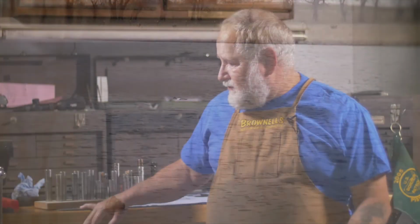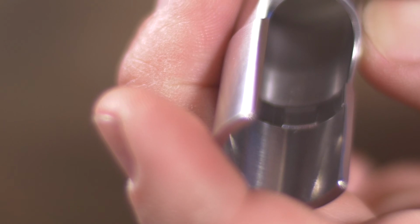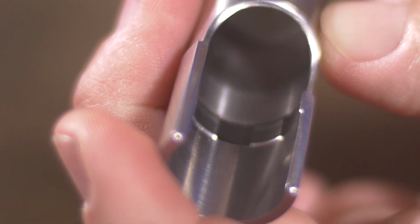What makes Patternmaster different? This is a Patternmaster cutaway tube, and I've cut this away so you can actually see what's inside. If you look in here, you'll see that there's a series of 5 little blocks or studs located inside the tube. First of all, Patternmaster doesn't use constriction to control the patterns. We do it with this stud ring, and this is how it works.